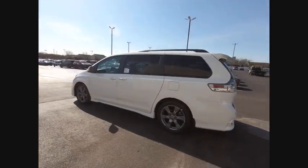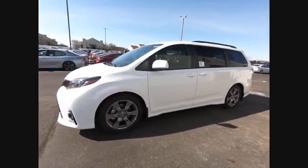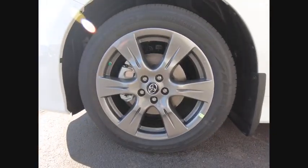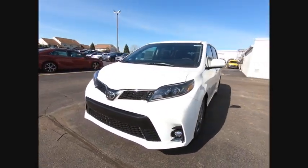This vehicle has less than 100 miles. Here are some of this vehicle's great options: power lift gate, traction control, power passenger seat, navigation system, dual airbags, air conditioning, power steering, alloy wheels, four-wheel disc brakes, fog lights.